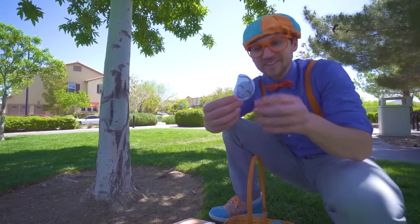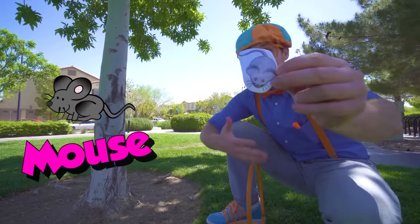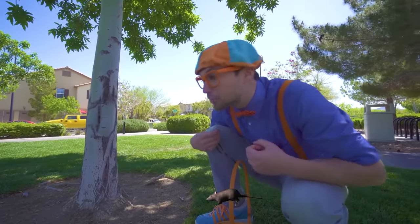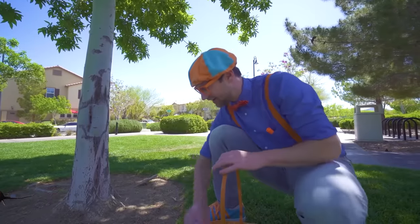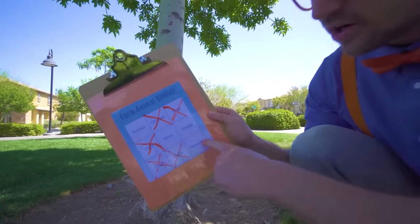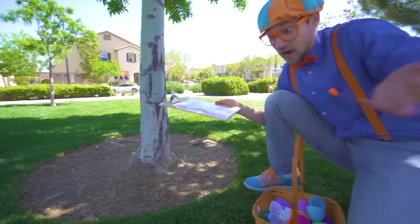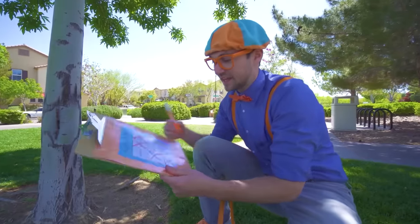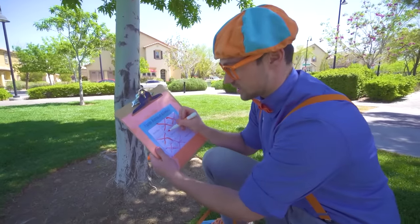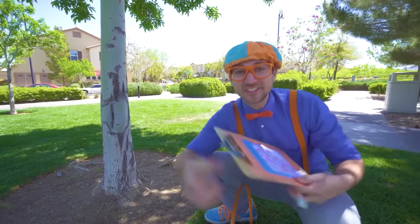Oh, look. Yeah, this is a mouse. Squeak, squeak, squeak. Okay, let's find mouse. Rooster, sheep, mice. Yeah, mouse and mice are the same thing, but mice means more than one mouse. Let's cross it off. There we go. Good job.